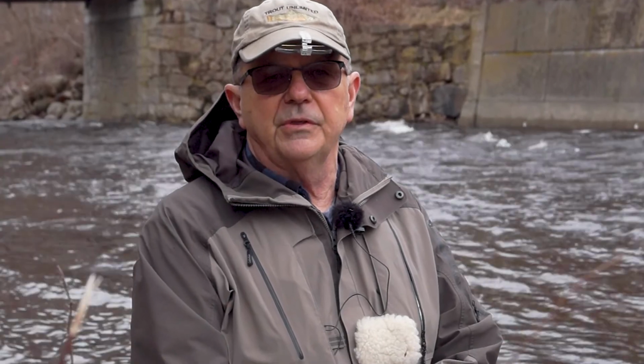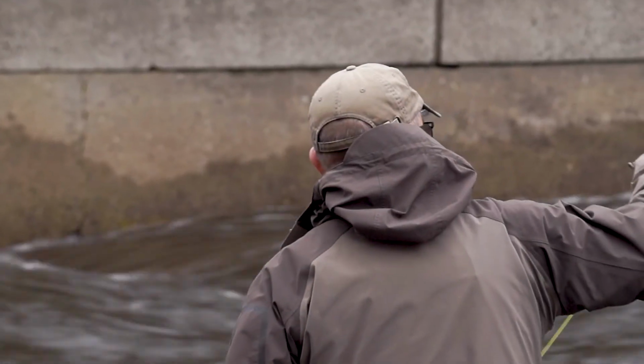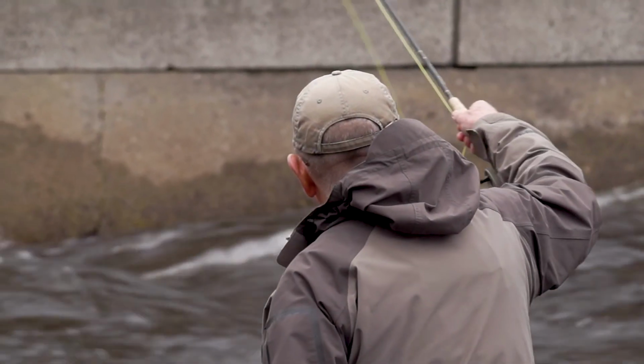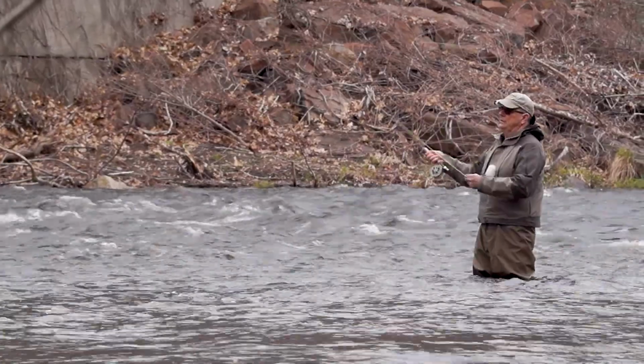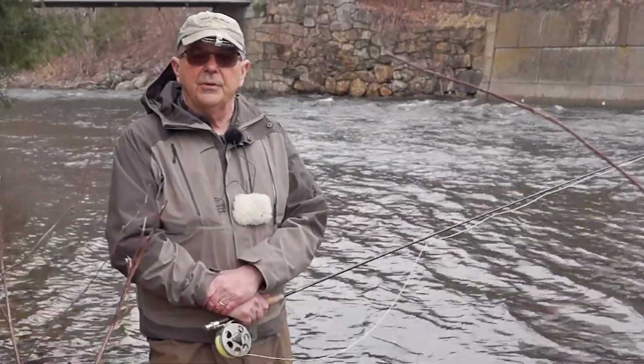I've been fishing all my life since I was about 8 years old, but I've only taken up fly fishing about 25 years ago. The Salmon River is, I think, about a 10-mile long river. It begins at the confluence of the Jeremy and the Blackledge Rivers. It's a nice small river. I mean, it's easily wadable. The real nice thing is going through the state forest.